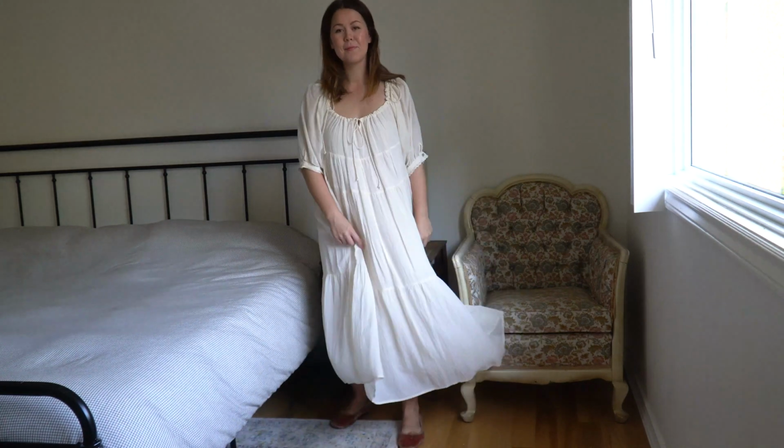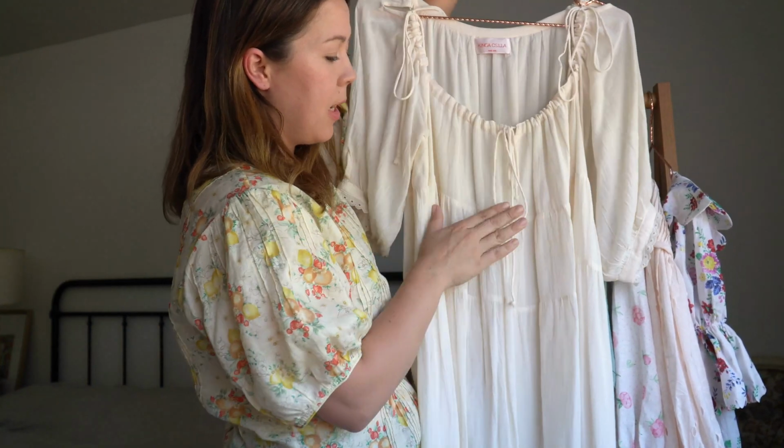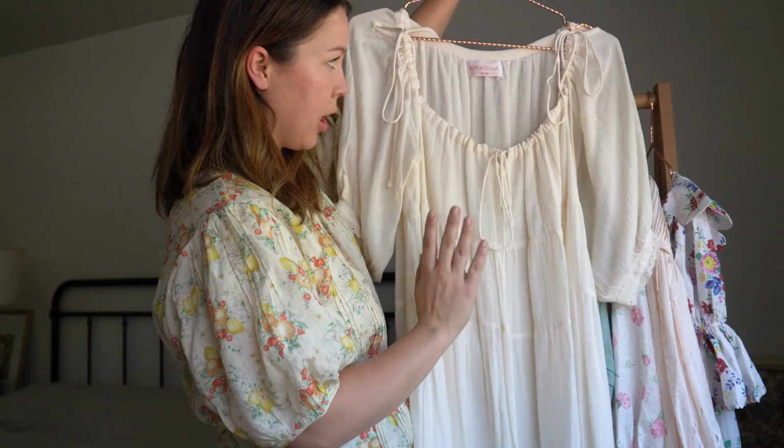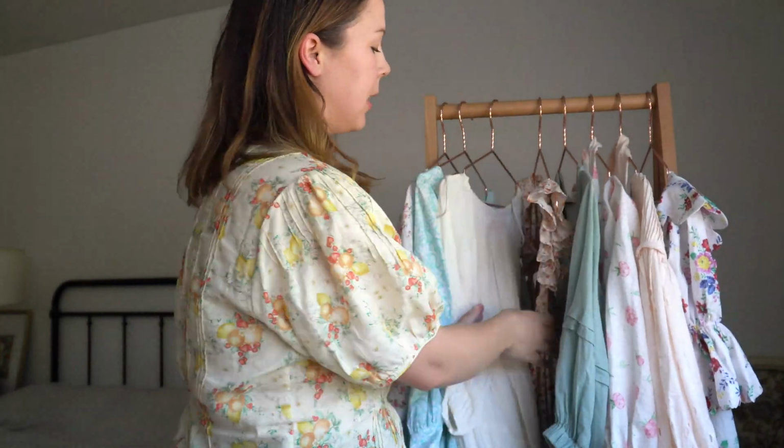But the bottom, it is lined from this seam down. So not the bust or the sleeve, but under the bust down, so the skirt. But it's very pretty, very flowy, very romantic dress.